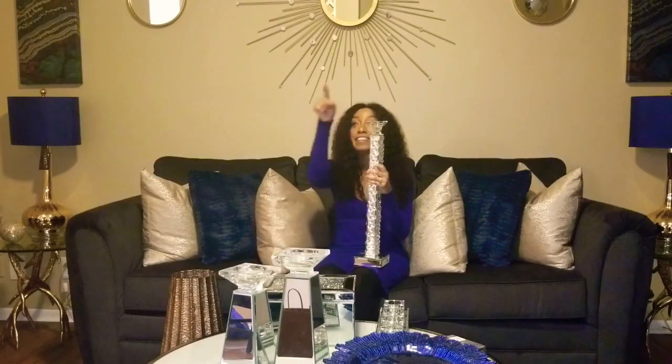And this was already unboxed. This was actually out on the floor as decoration. I guess you could say it was set up in one of those sections when they staged the furniture, and I saw it, and I looked over at the cashier and I was like, come here. And it was like she knew that I needed whatever I was looking at. She came over, she was like, what did you find? And I was like, I need that candle holder. And she got it down for me.